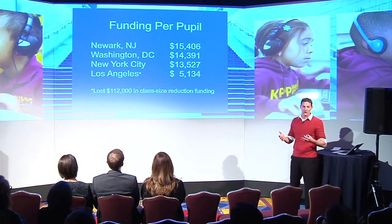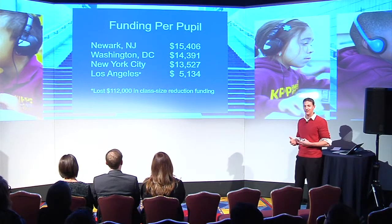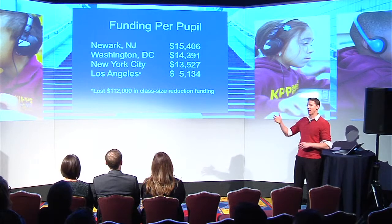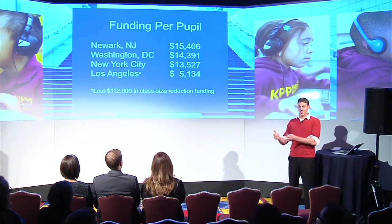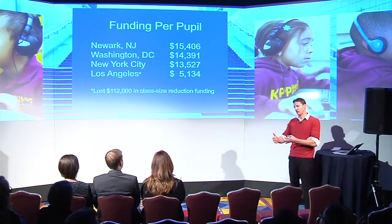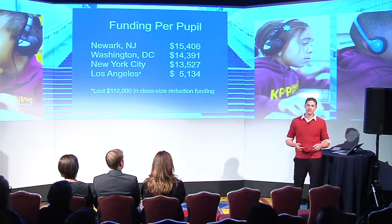Not like I didn't know the funding situation in California was different, but when you actually are living there and experiencing it, you get a chance to see just how different it is. In LA, I get about 38% of the funding that I did in New York City. I got 38% per child of what I had in New York.